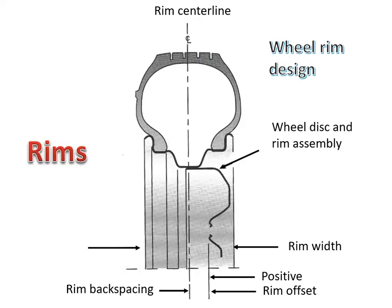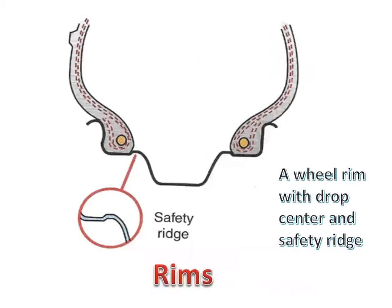A large hole in the center of the rim fits over the flange on the mounting surface, and the rim has a small hole for the valve stem. The wheel stud mounting holes in the rims are tapered to match the taper on the wheel nuts. A drop center in the rim makes tire changing easier. Rims have safety ridges behind the tire bead locations, which help to prevent the beads from moving into the drop center area if the tire blows out.